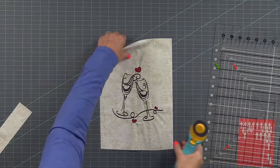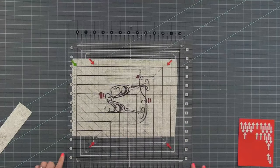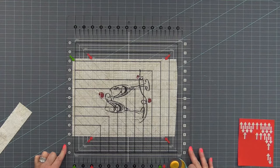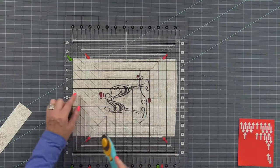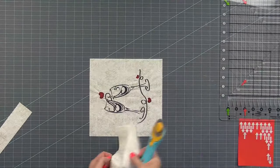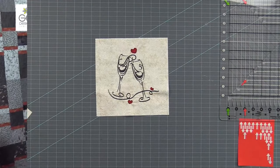And then I just turn and repeat on the other side, making sure that this cut edge is aligned with the bottom, and even distance on each side. There it is. And here we have our block ready to go into whatever you need to use it for.